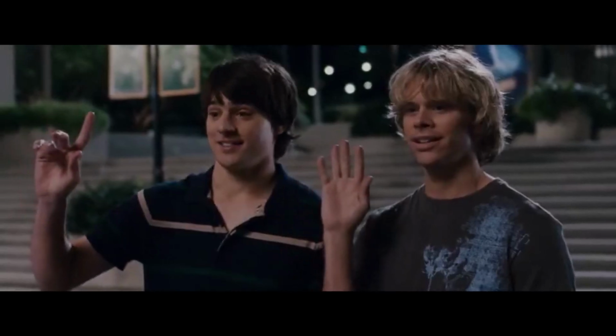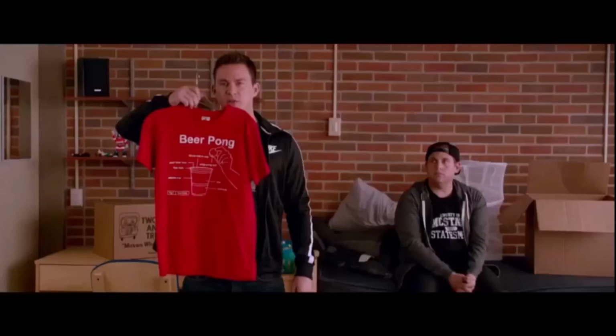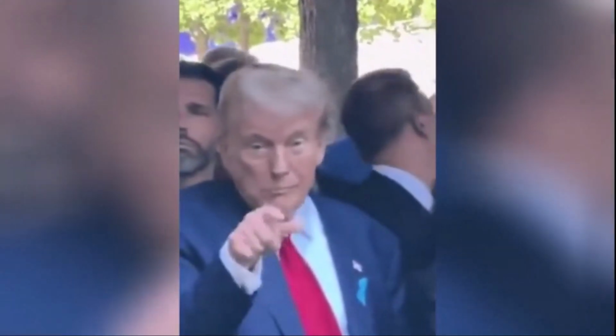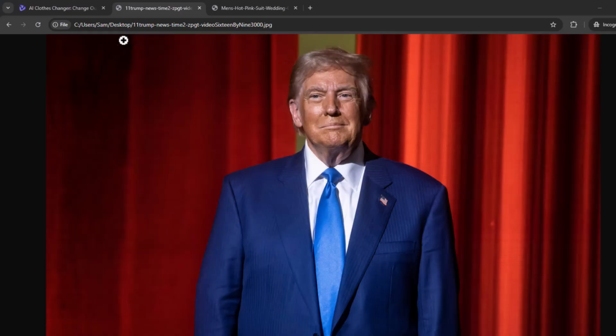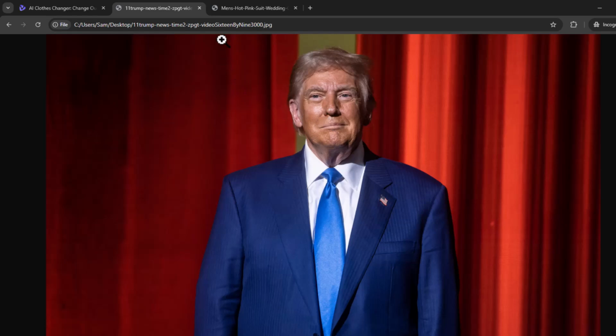Hey everyone, you ever browse online and see a cool shirt or a dress and think, I wonder what that would look like on me? I was searching for an easy way to change clothes in a photo and stumbled on this amazing free AI tool. And it does it all in seconds.